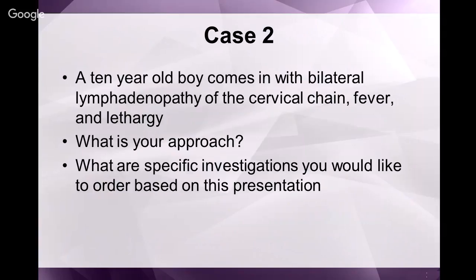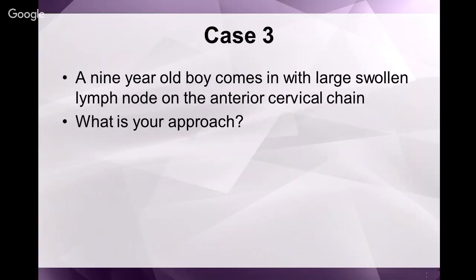Mono presents this classic triad of lethargy, fever, and cervical chain. It's not always bilateral, it's often unilateral as well. Cool. Case 3, 9-year-old boy comes in with large swollen lymph nodes on the anterior cervical chain. What's your approach?